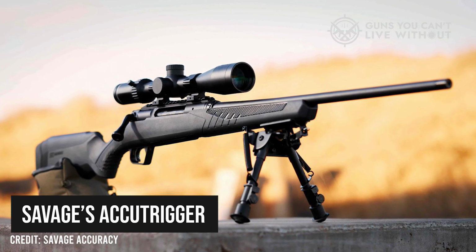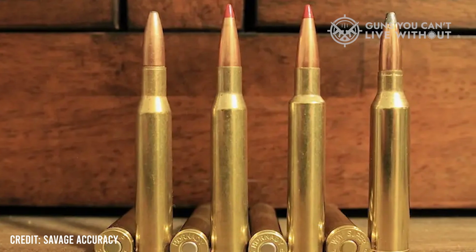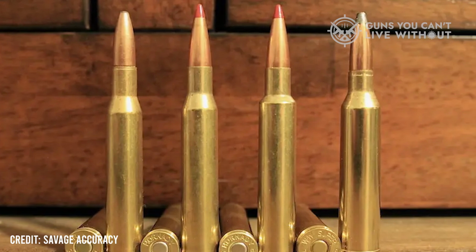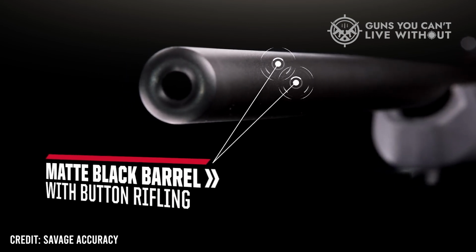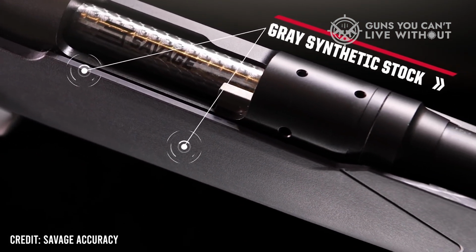But what really sets the 110 Hunter apart is its wide selection of calibers, ranging from common choices to niche options like 204 Ruger, 280 AI, and 7mm-08, alongside classics like 300 Win Mag. With all these features at a reasonable price, the Savage 110 Hunter is an underrated hunting rifle that delivers solid performance without breaking the bank.